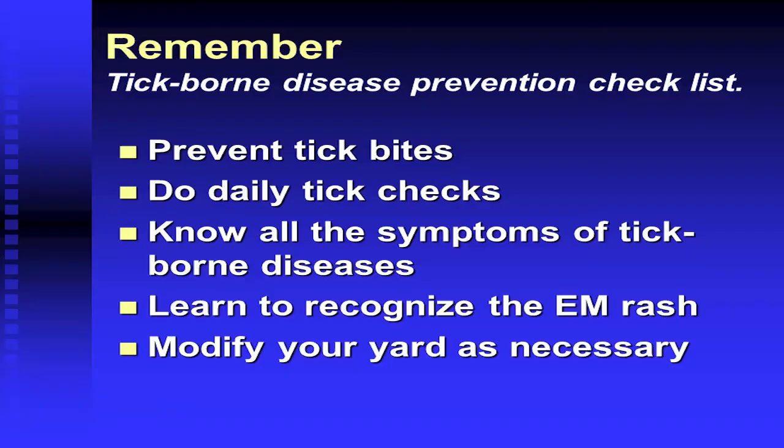So, tick-borne disease prevention checklist. Obviously, prevent tick bites with spray. Do daily tick checks, and then know all the symptoms of tick-borne diseases, learn to recognize the rash, and modify your yard as necessary.